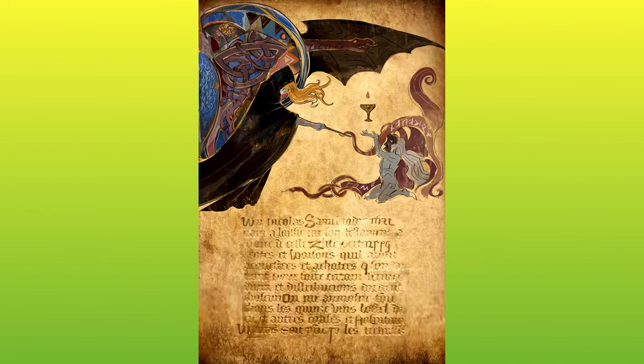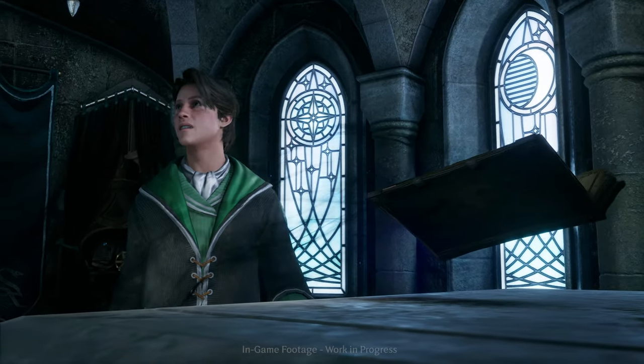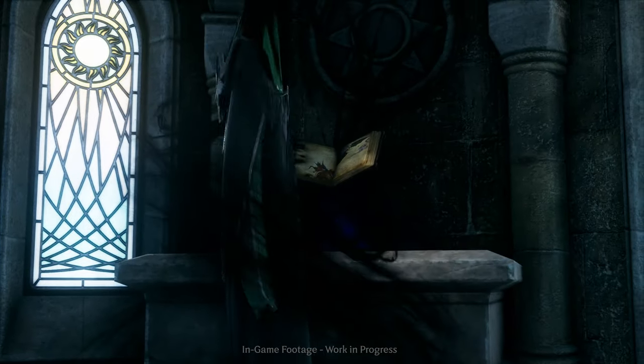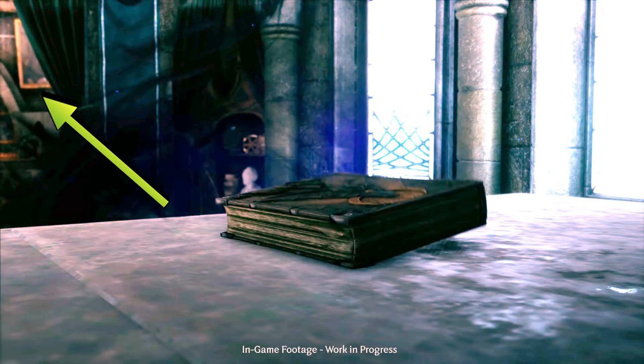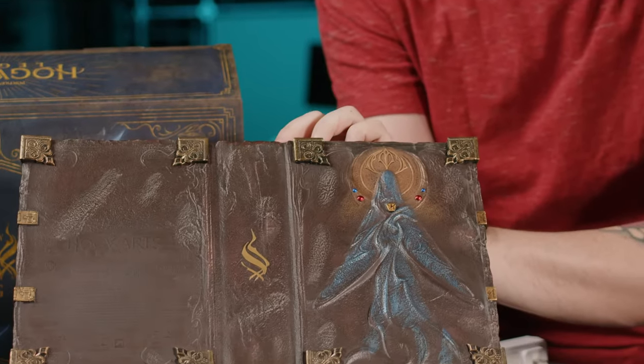I've tried translating the pages from the concept artwork. The only word I know for sure is the Welsh word for dragon. We will come back to deciphering the book pages in a minute. After getting sucked through the book, we can see a portrait in the background. The top of the closed book shows the same figure that's on the cover of the collector's edition book.